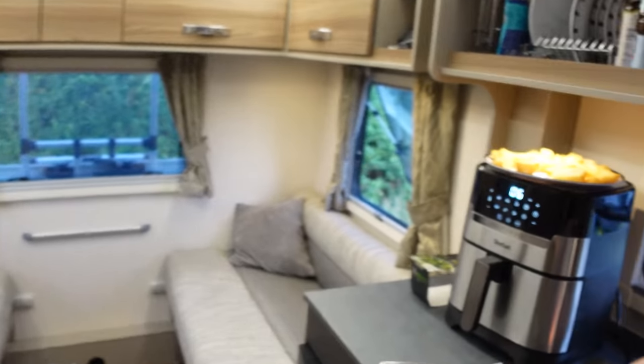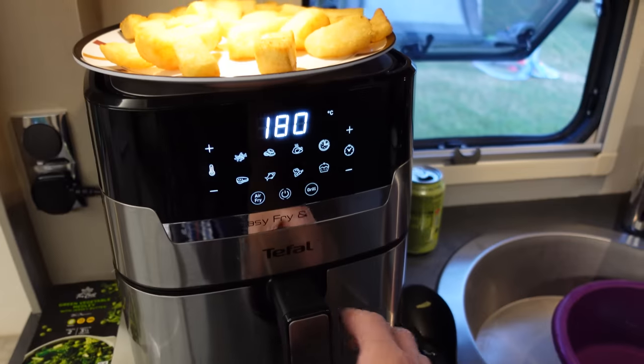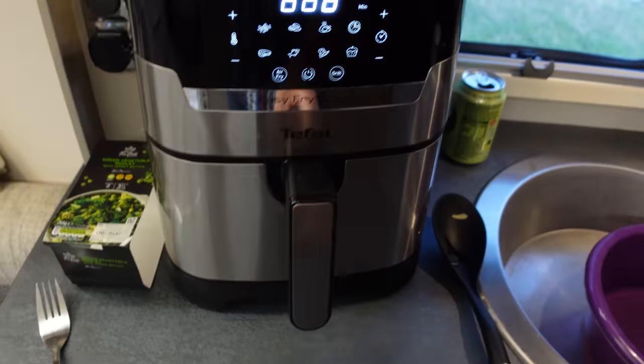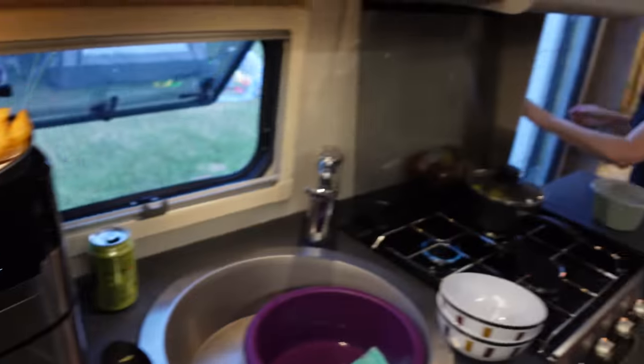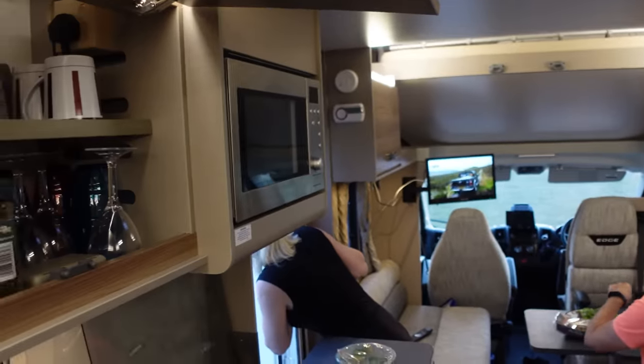And we have got, in the air fryer, which I'm glad we brought, Janine's just cooking the kids' food. We've got some beer cut chips. And then in here, we've got two massive rump steaks, which are taking quite a bit to cook, actually, because they're so big. But perseverance, and I even brought A1 steak sauce as well.